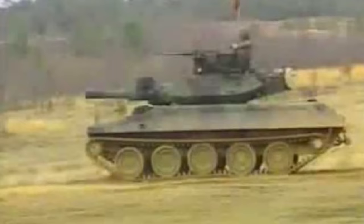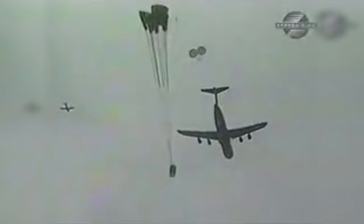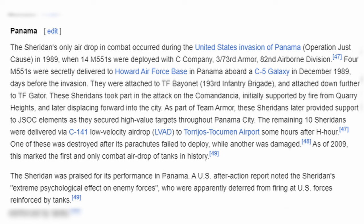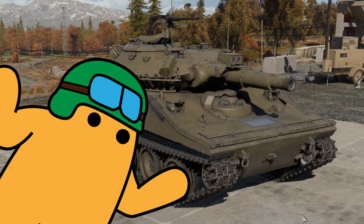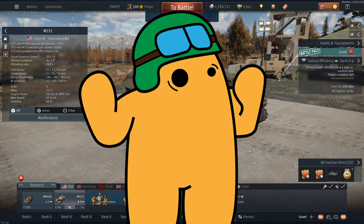And there are airborne assault vehicles, don't get me wrong, there were some before that, but this was designed to be dropped like this. But in actual practice, they realized that that was too dangerous, and then just subsequently never did it, until they went to Panama, where 10 tanks were dropped, or at least some of them were dropped, I'm not clear on the actual numbers, but the parachute failed to deploy securely, and the tank basically pancaked.